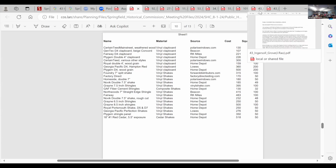All right, I've got to open this up to public commentary. Is there anyone here who would like to speak for or against this application for a certificate of hardship at 43 Ingersoll Road regarding the siding as just presented? Anybody for or against? Go ahead. Name and address. Ed Zuckerman, 28 Ingersoll Road in Springfield.